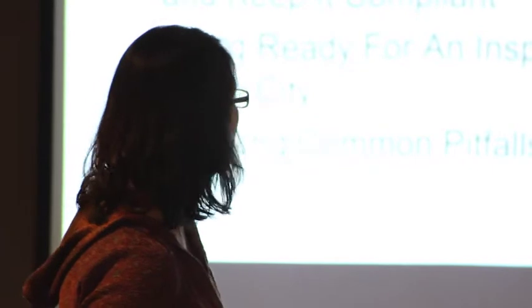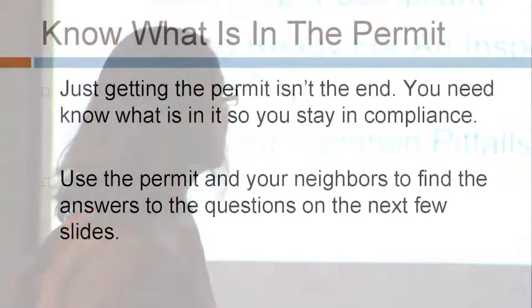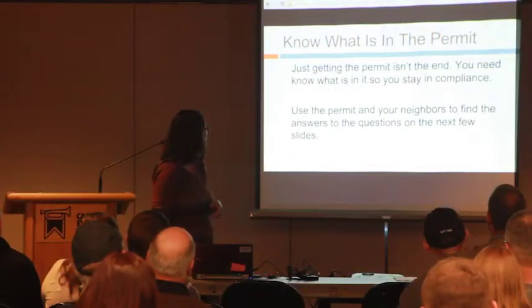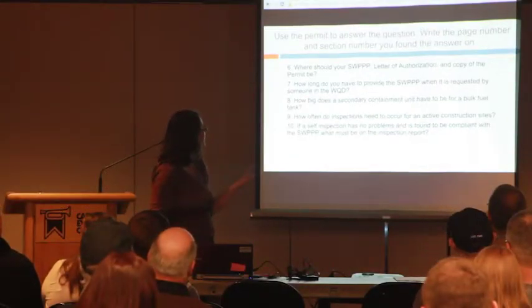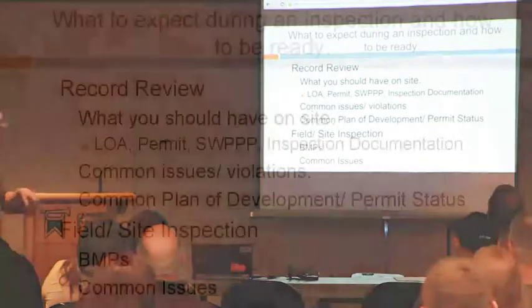And then, being ready for an inspection from the DEQ or the city. And then I'm going to go through a lot of what we see are common errors. When we're out on inspections, what problems do we see? What do we see in paperwork? What do we see on site? So, like I said, just getting your permit is not the end. And I'm going to skip through this because I don't have copies of the permit for you all. I thought we would have them here today, but we don't.